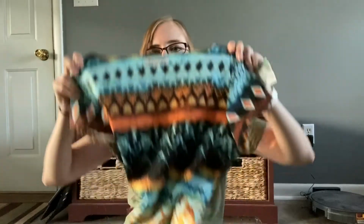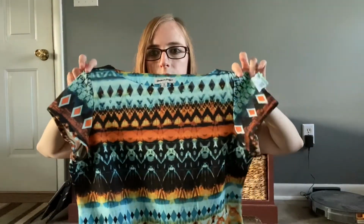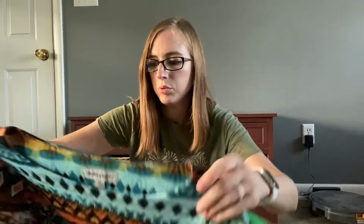Next is another dress. This is the brand Shelby Palmer. I had to look this up, never heard of it. I'm not sure if this is vintage or not, but this is a size 12. It is a short cap sleeve, and then it's just this multi-print. Oh, I thought there was a pool in the fabric at first, but it's not. It's just the way they made the back of it. But it's just this long dress, really cool.